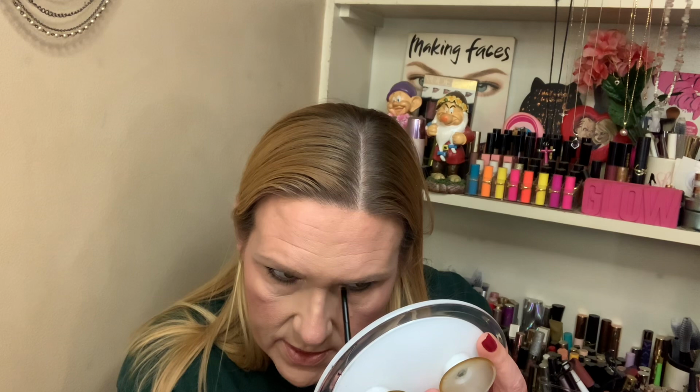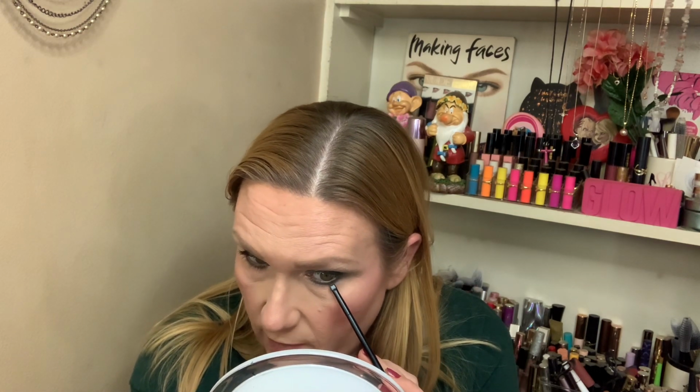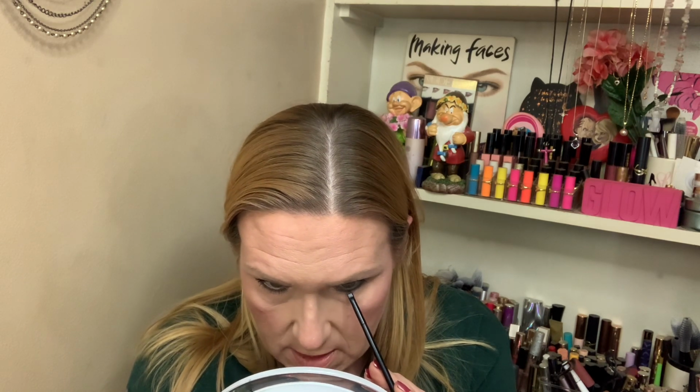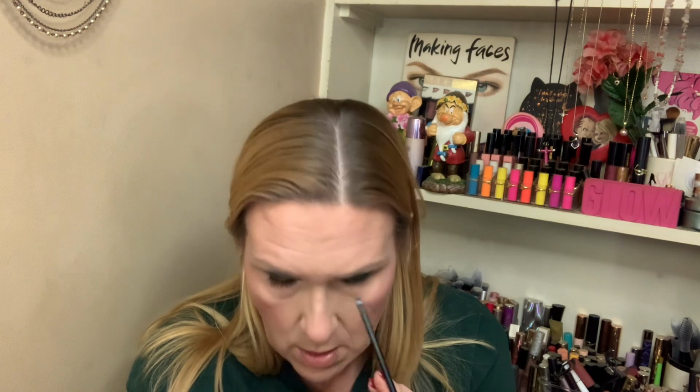But I think the quickest I could do my makeup look at this point is maybe 45 minutes. And that's not with me going all out. That's a very quick, easy look type of day.